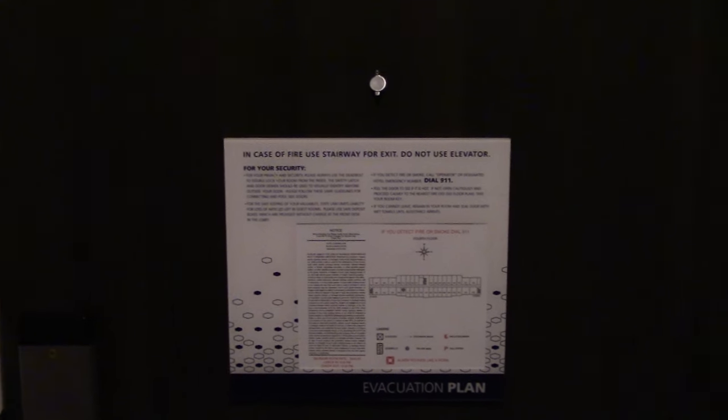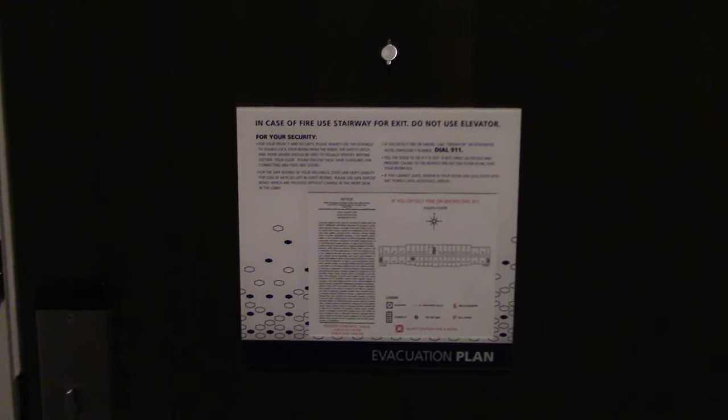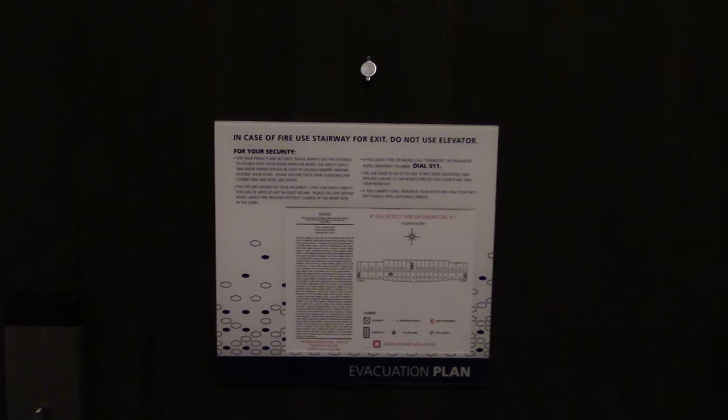Welcome to the Hampton Inn and Suites Olympia Lacey. That's in Washington State, so we are south of Seattle and Tacoma. So here we go. We'll start as we always do with the door.